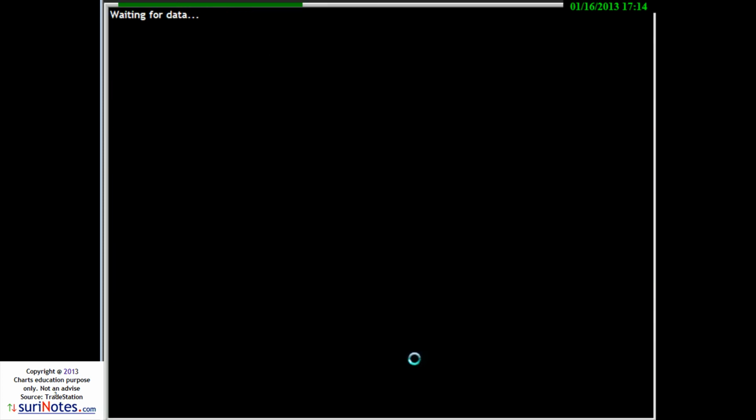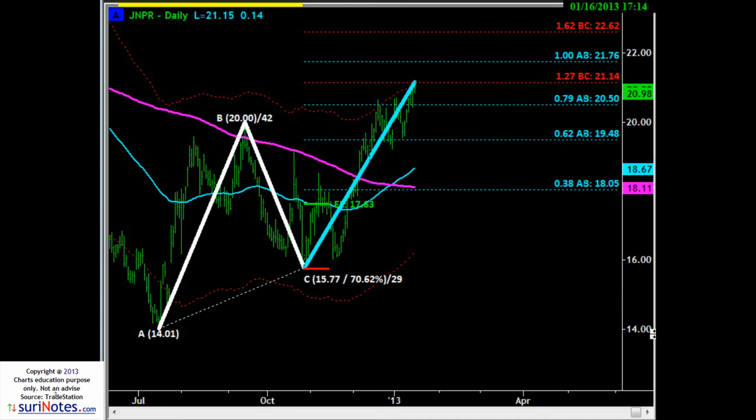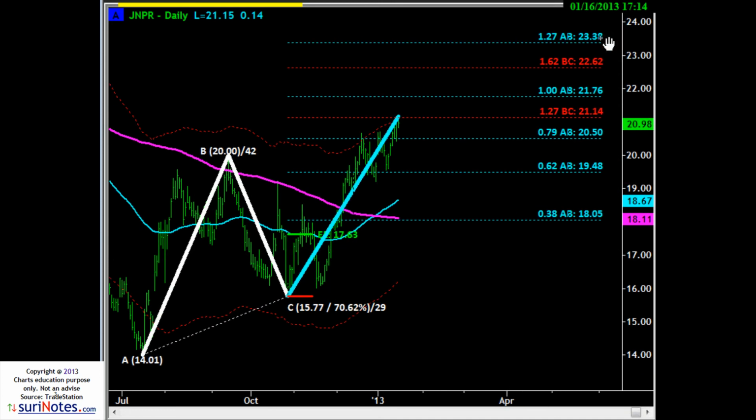The next one is Juniper. Juniper is another stock which I have a position in. Juniper also has an ABC. My target levels would be $21.76 to $23.